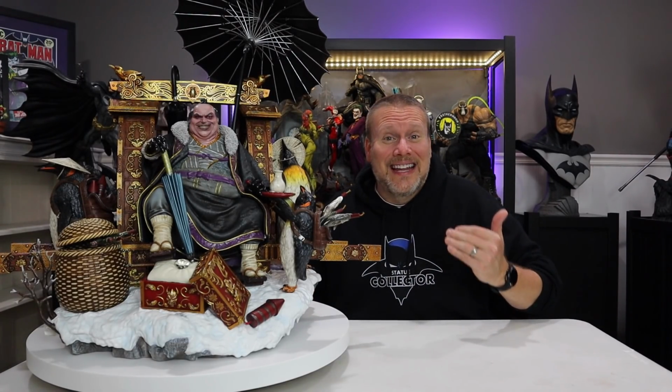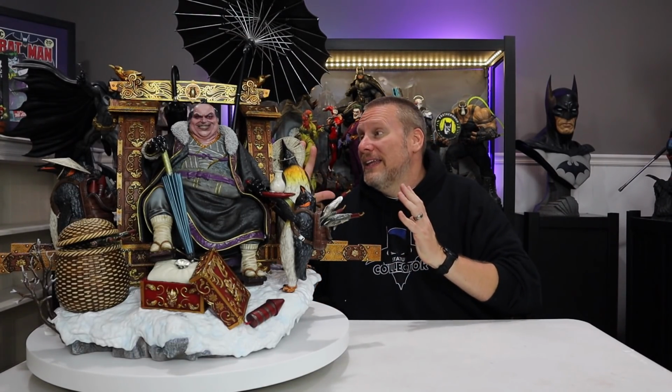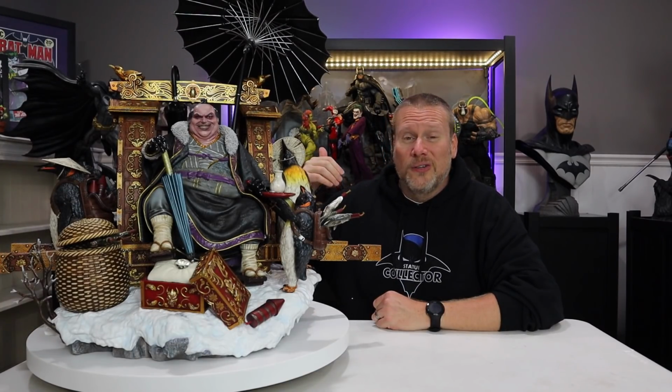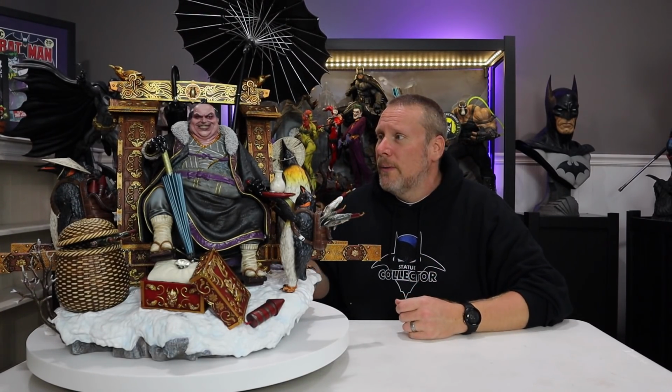And again, the fact that this is the very first XM piece to ever be in the Batcave, I'm going to tell you this right now, guys, it is not going to be the last. I cannot wait to add some of these pieces to my collection. I absolutely love this thing. It is absolutely incredible. So what we're going to do is I'm going to show you all sorts of close-ups. I'm going to show you individual close-ups. I'm going to show you close-ups of the actual statue in a review form. And again, I just can't wait to show this to you. So without further ado, let's roll it.